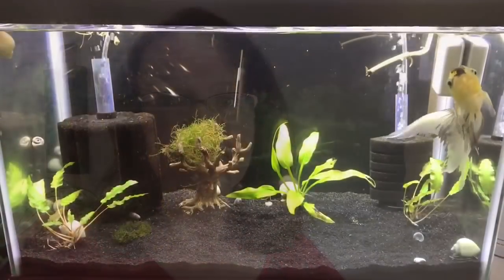So as you saw, we have a tank missing from our collection. We have actually rehomed our goldfish and also the tank. We decided that we wanted to make some big changes in our personal life, but also to do with the channel, and unfortunately that involved the goldfish going. Now we do still have one of them and I'm going to go show you him now.